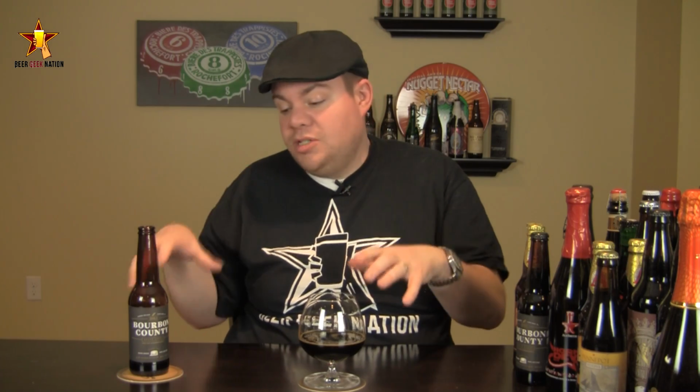I honestly think this year's batch is better than the past two batches. Sure, it's hot, but I think last year's batch and the year before's batch were even more hot with alcohol burn in it. This one's balanced a lot more. There's a lot more coconut, that roasted coconut from the bourbon barrels. There's a lot more vanilla coming through in this one. And this beer is only about 6 months to a year old from the barrels.